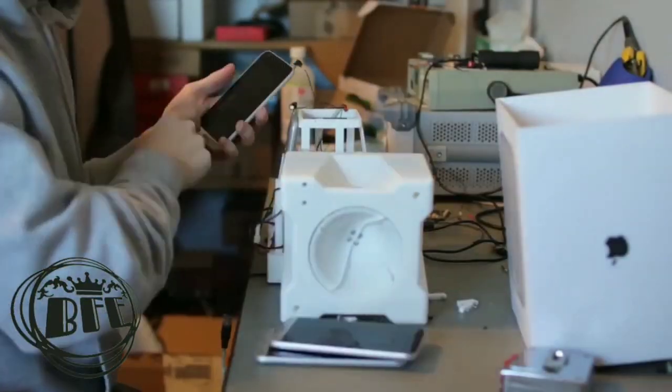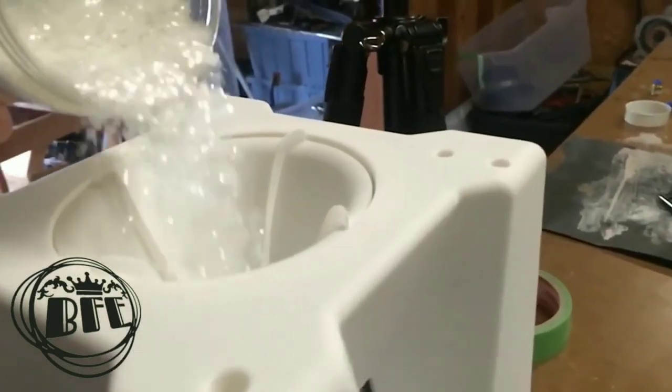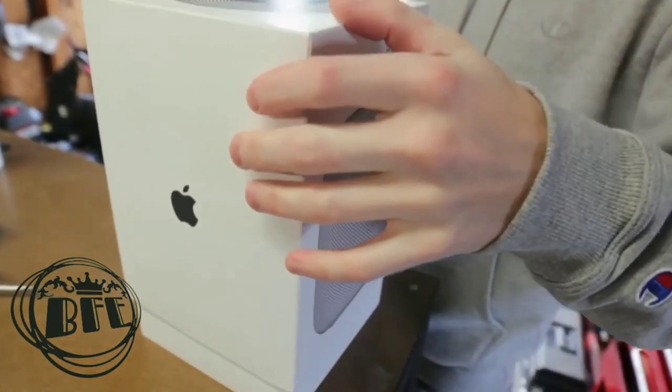Step one, hook up the wires, get the phone's programs all running, get it powered, and get it fully assembled. Step two, fill the cup with glitter. This is the dangerous part. Step three, place the cover on. The device is now armed.